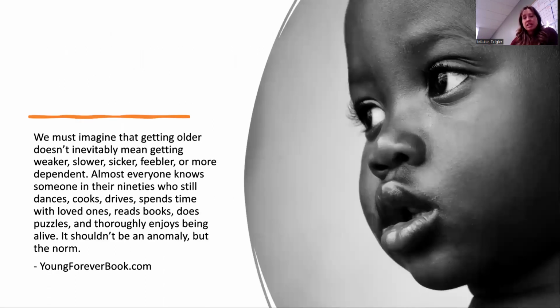We must imagine that getting older doesn't inevitably mean getting weaker, slower, sicker, feebler, or more dependent. Almost everyone knows someone in their 90s who still dances, cooks, drives, spends time with loved ones, reads books, does puzzles, and thoroughly enjoys being alive. It shouldn't be an anomaly, but the norm, and it is the norm. But based on the health and state of our country and the world, and how we consume in every way, not just food, it has become the norm. But it's not normal, it's common. The normal is health. The normal is what is shared in this quote.